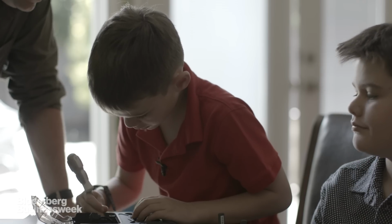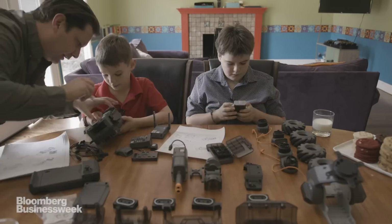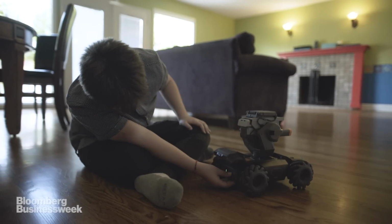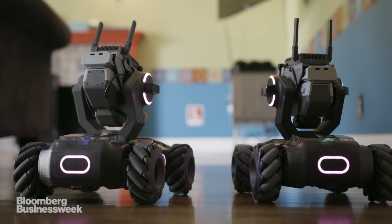I could yak on about education and teachable moments, but really, I just wanted my kids to build this thing so I could play with it. This thing go. That is the coolest tool I've ever seen. Tucker, look at this. Ready, Mark? Get set. Go!